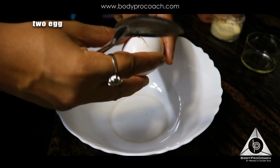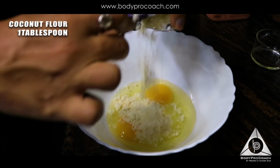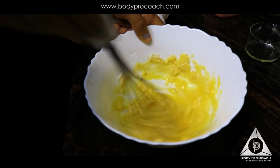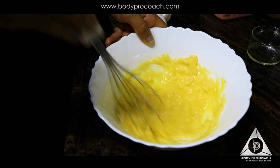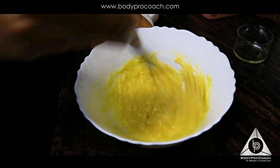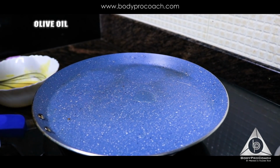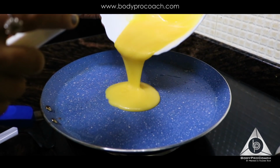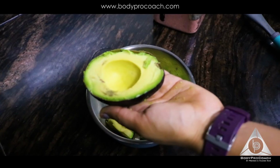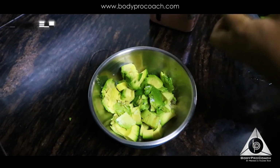2 whole eggs. 1 tablespoon coconut flour. Rock salt. You could also add 1 tablespoon of water if desired. 1 teaspoon of olive oil, my beaten egg on it. Avocado. To that we're going to add half a lime.